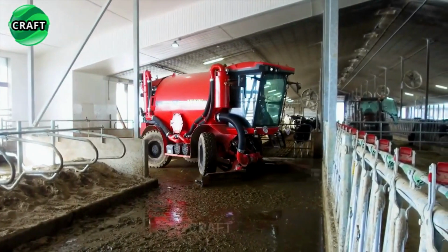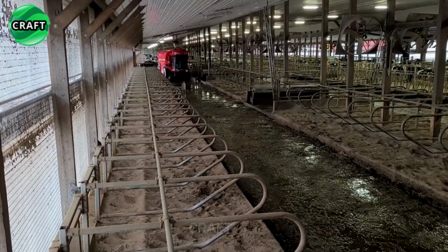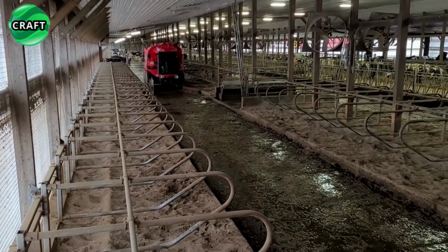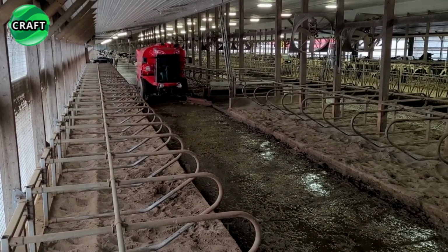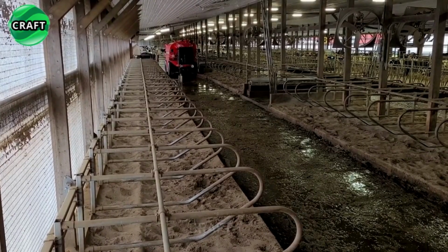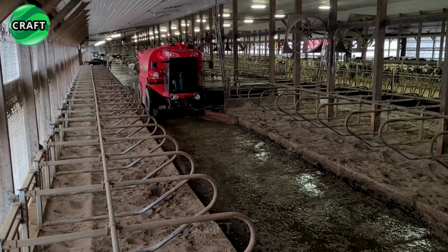The scraper floats on 3 axes of motion, so it can perfectly follow the contours of uneven surfaces on a livestock farm. The Nuhn scraper automatically tilts forward and backward, rotates longitudinally, up and down. The scraper and hose are flexible and durable to withstand the rigors of daily use. The hose features a wide nozzle that increases efficiency by covering a larger area with each pass.